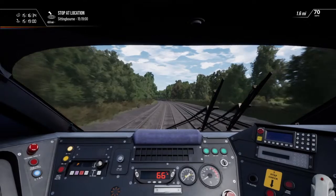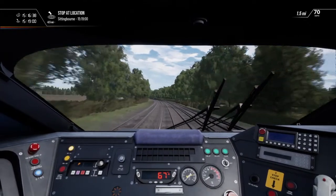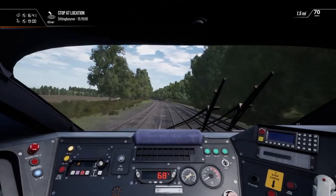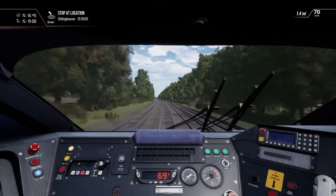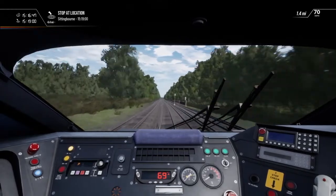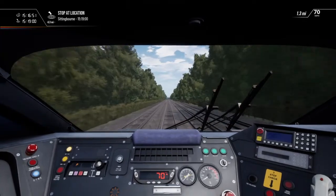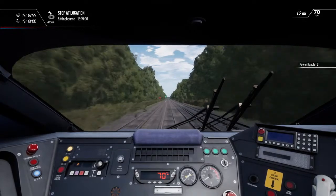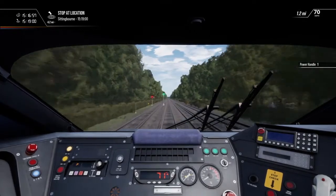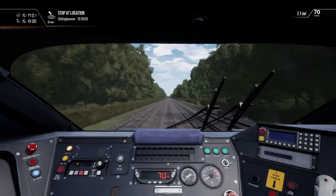I think as well the lines are busier. This is sort of mid-afternoon. I think the lines are actually a bit busier at peak times too. I'll have a look at maybe some rush hour time stuff in a 377. I've not actually, or 375 rather, I've not played with it yet.